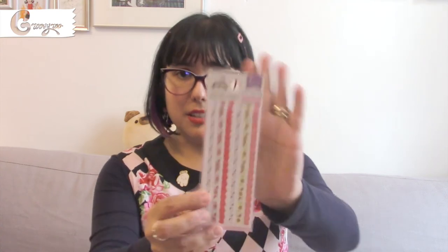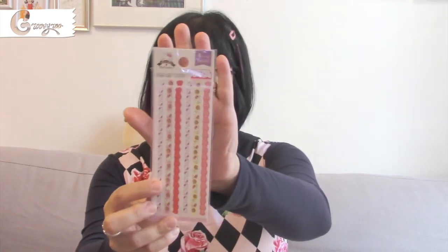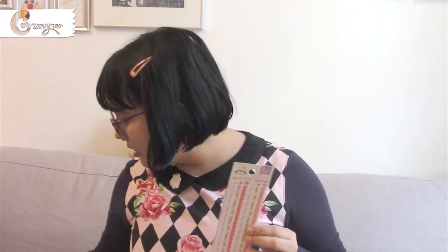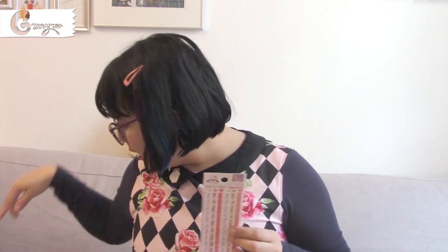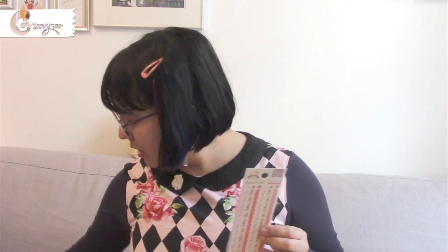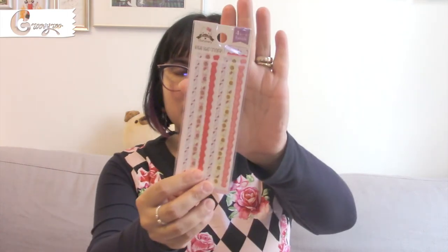I got highlight stickers for your planner. This is from the same collection where you can get the pens, and I think the, how's it called? This kind of markers. It's from the same collection, so all the same designs.